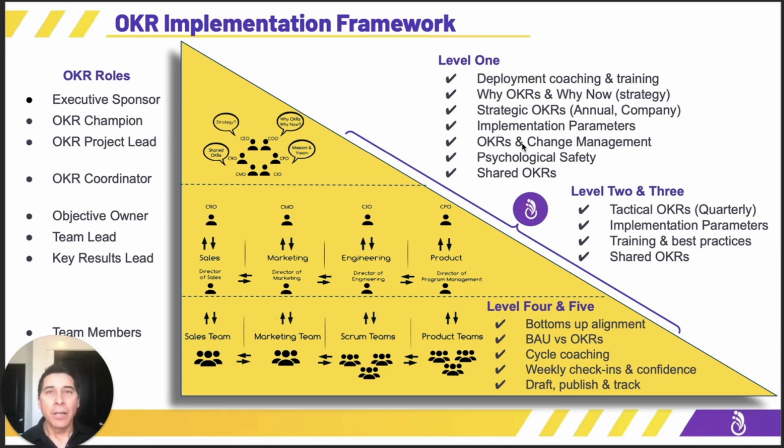That's really digging into understanding the importance of psychological safety when implementing your OKR program and the different aspects of change management that affect your OKR implementation. Okay. And then we're also creating shared OKRs there, and that's the beauty of working at that layer, right? So the conversation here no longer becomes what are marketing's top priorities, what are sales' top priorities, what is product's top priority, right? And so on and so forth.